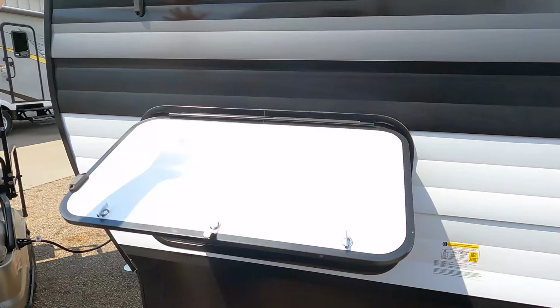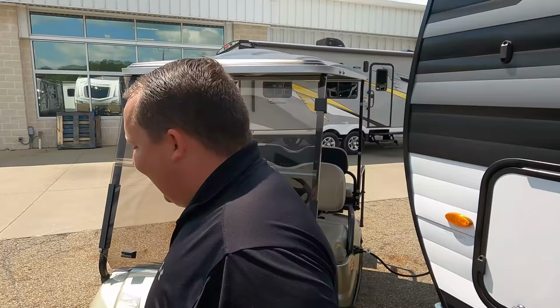That's right. Well, the outside of this travel trailer looks great, but the inside looks even better. Let's go take a look. All right. Oh, hello.